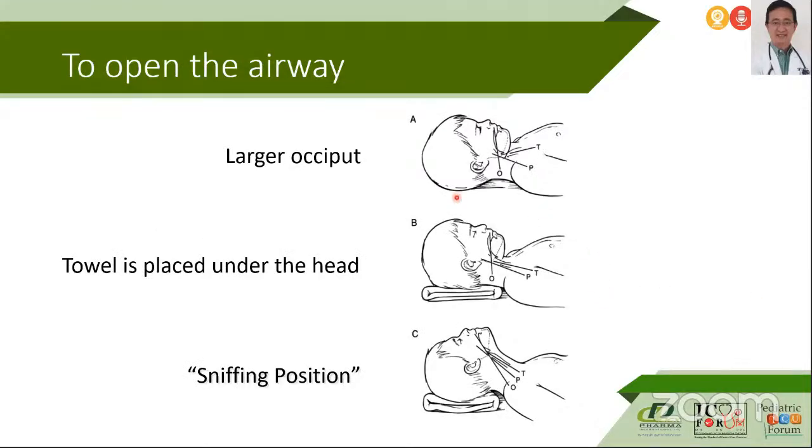So the best way to open an infant's airway because of their large occiput is to put a towel under the head or under the shoulder and produce a sniffing position. This is so that the tracheal line, the pharyngeal line, and the oral line all line up together, just to help open the airway.